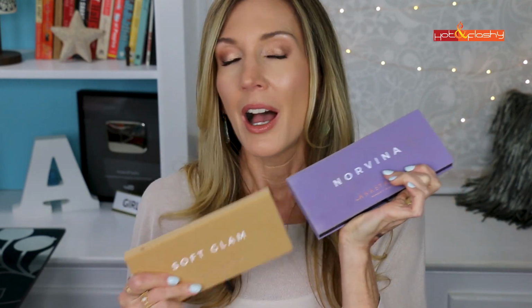I'm looking at my desk in front of me and there's of course the Anastasia, there's the Norvina palette, and then there's the new one, the Sultry palette. Do you guys want me to try that one too? Because that will up my Anastasia collection from 2 to 3, but I'd be willing to try another one if you guys want me to. I think between these two, I love the Norvina palette. I think this is great.